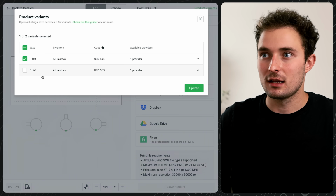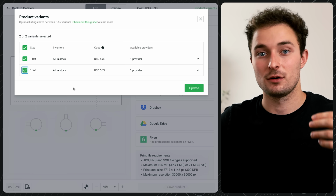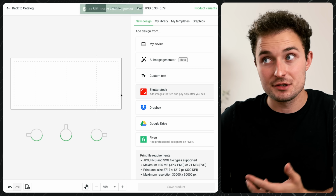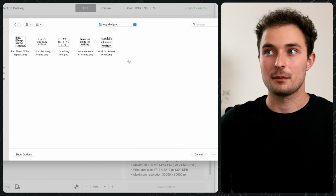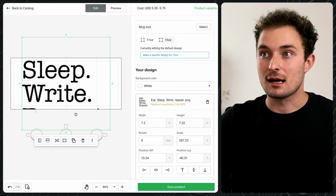Now, I wanna make sure that I have all of the variations. So if you're selling a shirt, you'll wanna check all of the colors that you're gonna be selling. And here's where we can upload our first design. So I'm just gonna click My Device and click the design that I'm uploading.